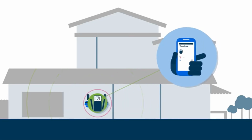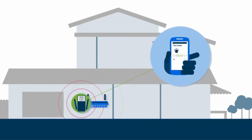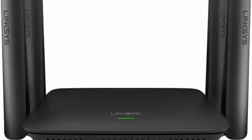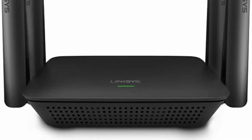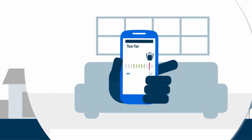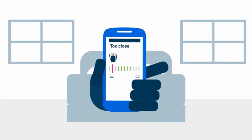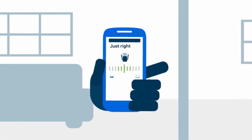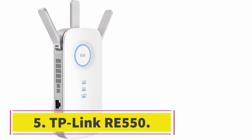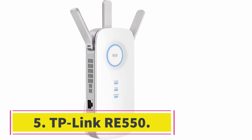To put that number into perspective, the Linksys MR9000 router has a range of up to 3,000 square feet. Other notable features include 4 gigabit Ethernet ports, one of which you can use as a dedicated wired backhaul to the router. It supports seamless roaming, too, if you pair this extender with a Linksys MaxStream router and other compatible extenders.